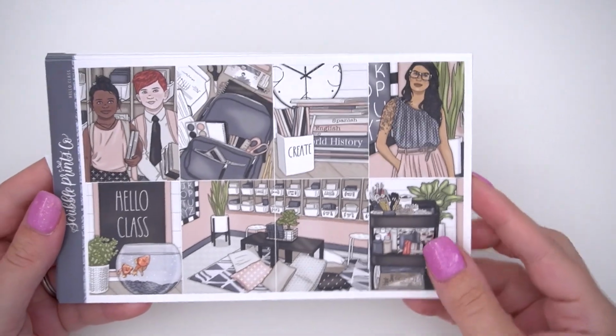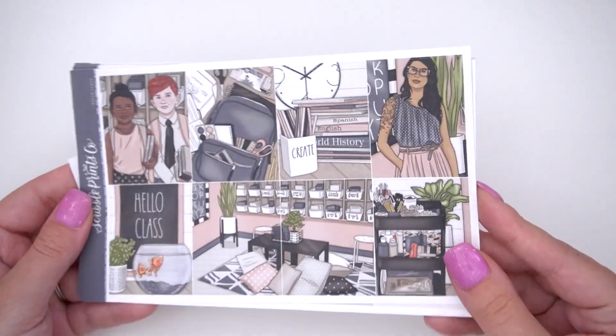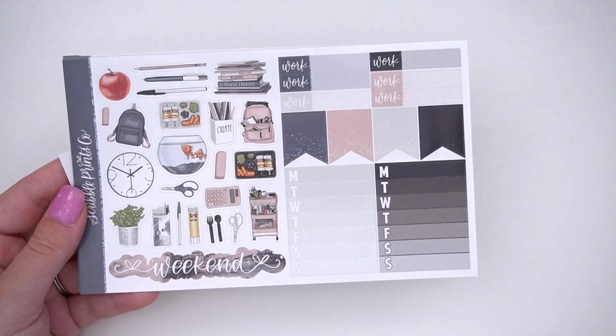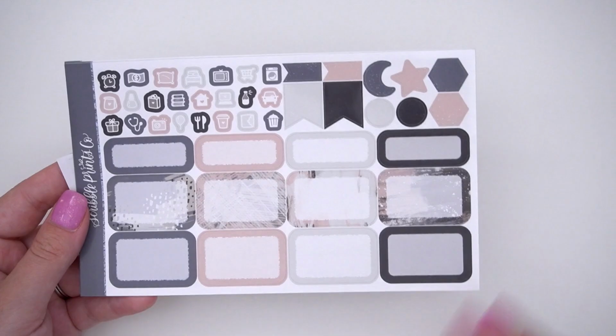So here are the full boxes. Like I said, I did switch them up a little bit. Obviously I have the same artwork to work with, but I wanted to make the boxes look a little bit different. You have your extra boxes over here. Love these colors. Again, just a really nice neutral palette.